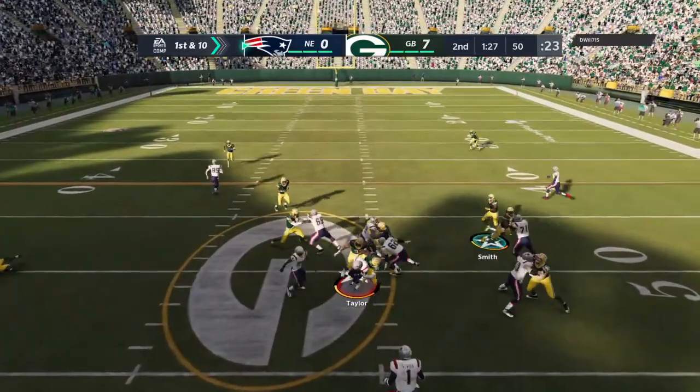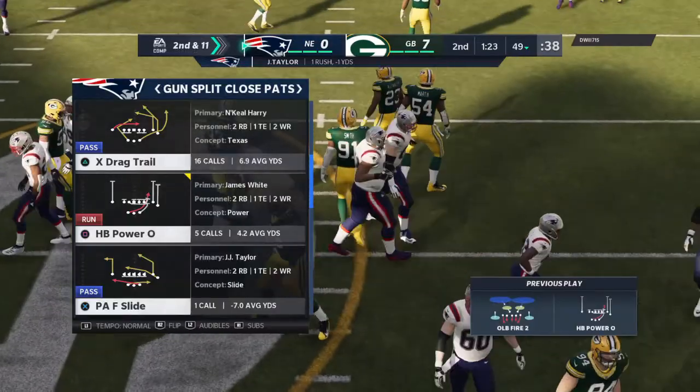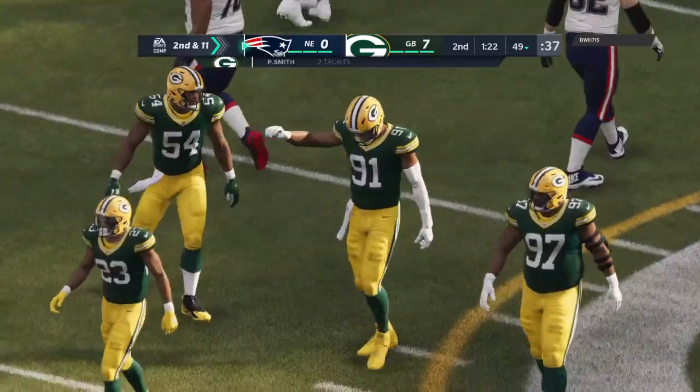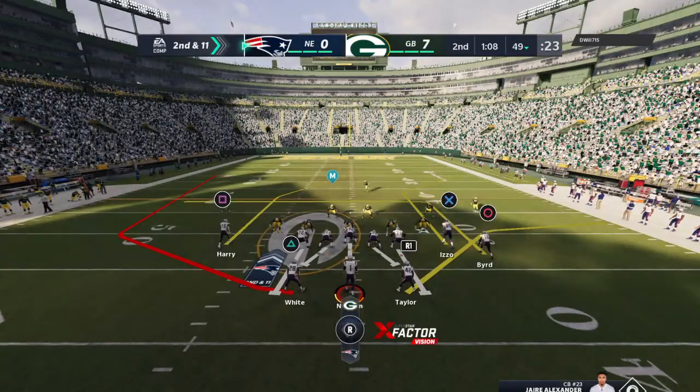A first carry here for J.J. Taylor. And this time they were ready for him as they'll stop him right at the line of scrimmage. Officially, it's a 1-yard loss. That's going to bring up 2nd and 11.